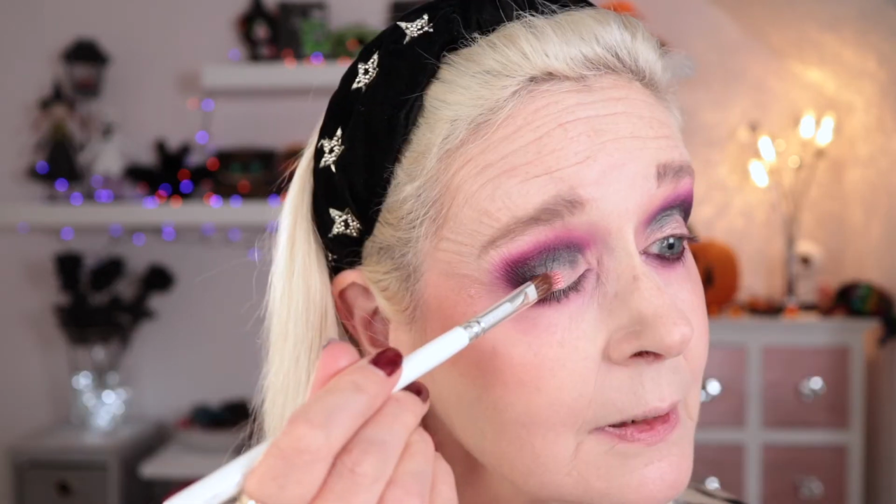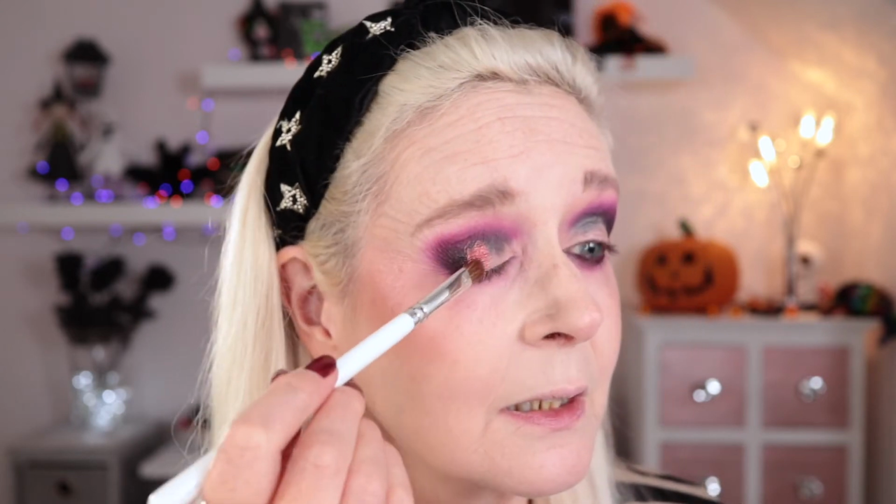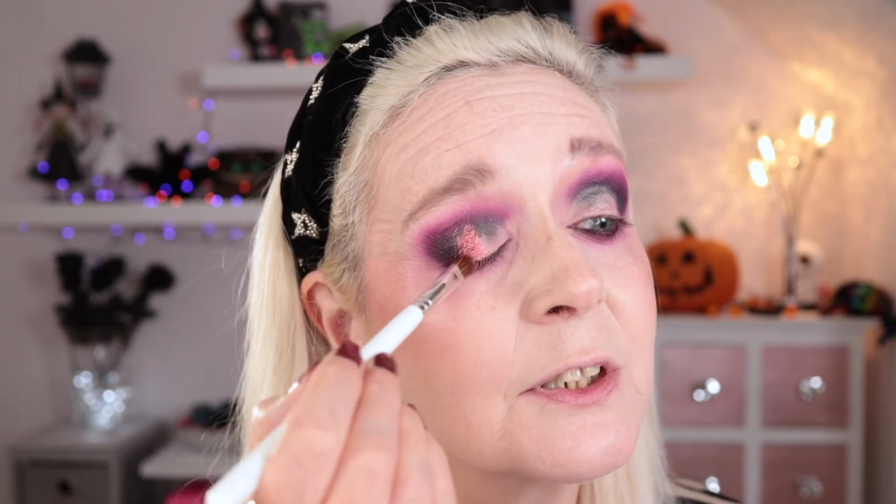Okay, so for the centre part of my lids here, I'm going to go in with Tis Firm, which is this one, and then I'm going to use this one in the inner corner. This is such a beautiful shimmer, it's quite fiery. Probably need to work between that shimmer and the matte to kind of blend it in, but it's such a beautiful fiery shade, it's gorgeous.